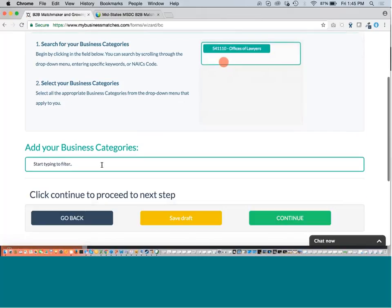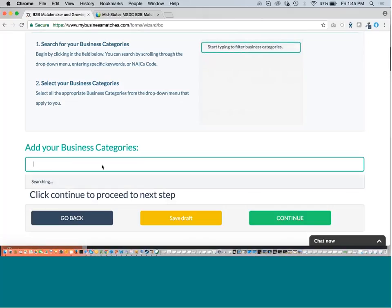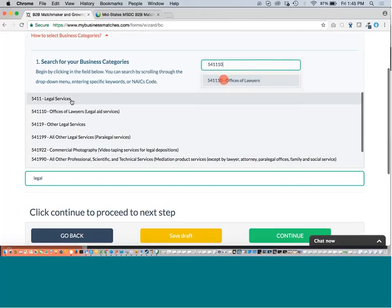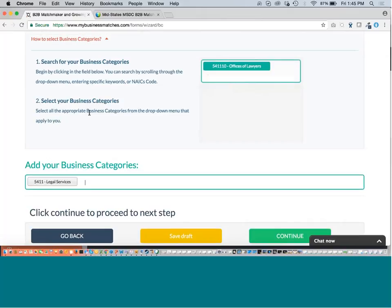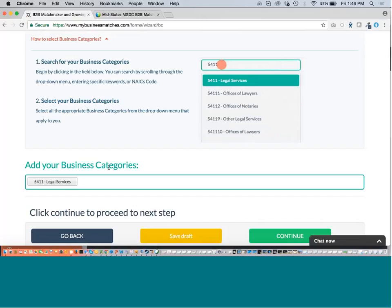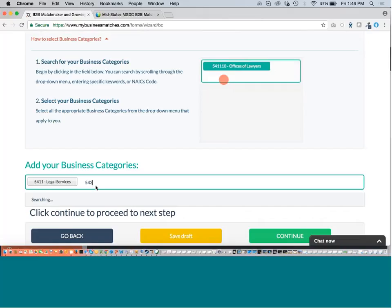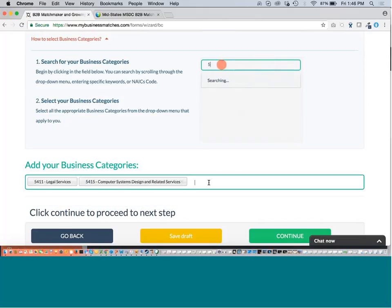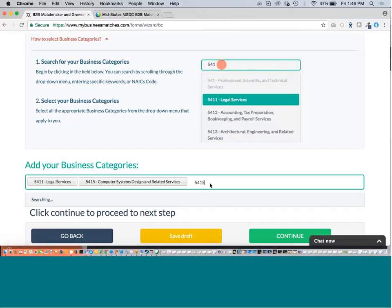So if I click into this box right here, and I type in legal, it's going to pull up all the NAICS codes associated with legal. So I'm going to find legal services and add it to the box. Now you can add as many business categories that pertain to your company as you like. So let's say I also do IT services, 5415. I know the NAICS code for that. I will enter that in. And I want to continue entering all the ones that pertain to me.